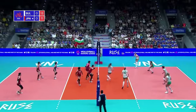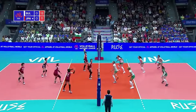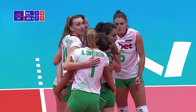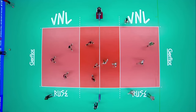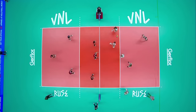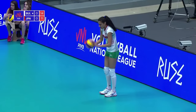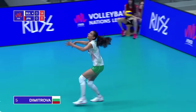It's Nakagawa, the 19-year-old, with the serve. Over on the second contact, Japan are being stretched. They have to push it over on the third touch. And as they were disorganized and pulled all over the court, that was easy pickings for Bulgaria. That push over on the second contact really did catch Japan by surprise. And as a result, the defenses weren't set. Those spaces were exploited and capitalized upon by Bulgaria.